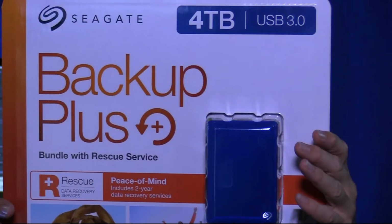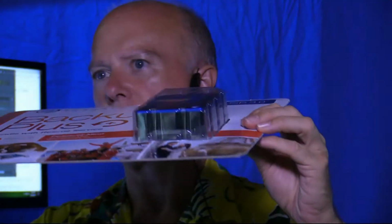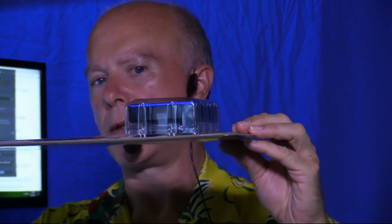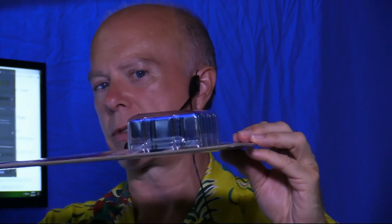This 4 terabyte USB 3 is very thin. But if you're looking at the 2 terabyte, the 2 terabyte is half this thickness. Now, the 6 terabyte is a bigger drive and a bigger package. And there's also a faster drive than this. This is not a fast drive. It's one of the slower, but bang for the buck, it does the job for now.